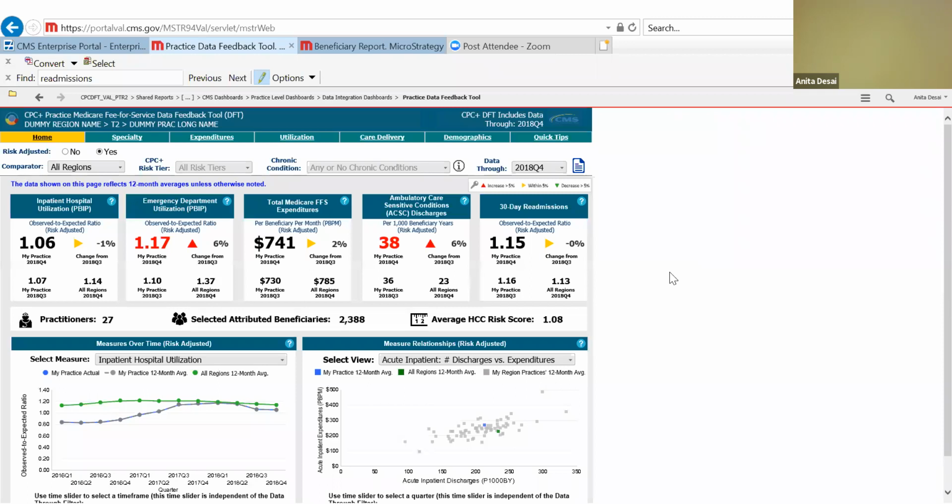So I think that's really the direct interaction with the practices. We don't have as much of that direct interaction. It's mostly the regional learning network, who is out there working with the practices on how to use the data for improvement. Okay, so it's the regional learning network staff that goes out to help the practices learn how to use the tool.